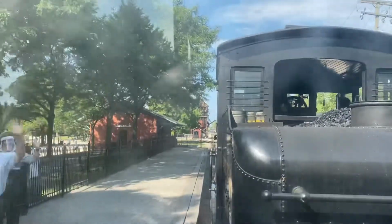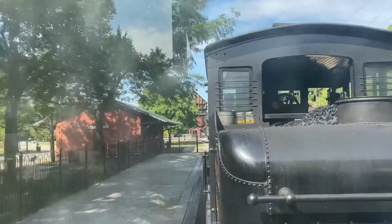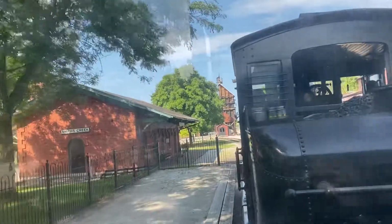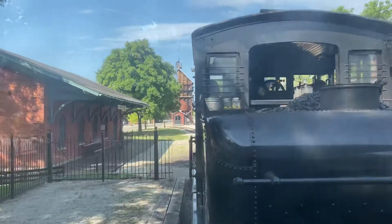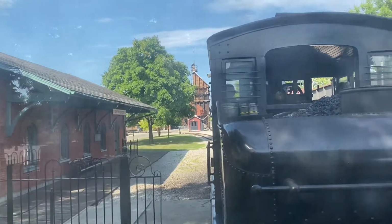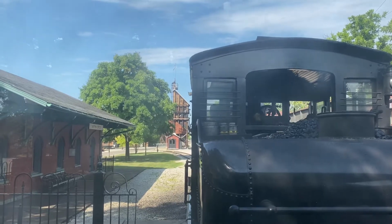Folks, the platform at the station is on the left. You'll exit from the left side of the car, only after we come to a complete stop. Listen for the whistle. That's the engineer telling us he's set the brake and it's safe to move about. Please stay seated till you hear the whistle. It's now safe to leave the train from the left side of the car.